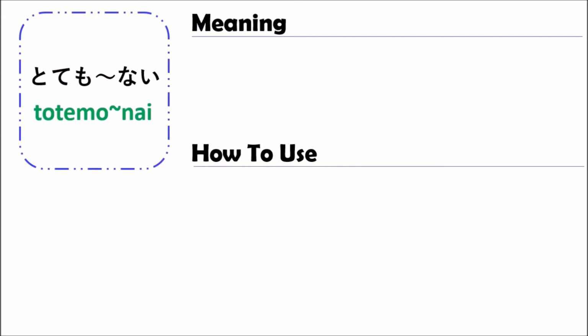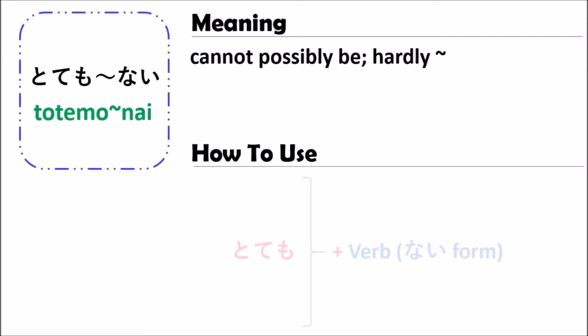The grammar of totemo nani nani nai means cannot possibly be, or hardly something. In Japanese, when you use the grammar of totemo nani nani nai, you begin with totemo and then follow it with a verb. But the verb here should be changed to the negative form, as you see here, the nai form.